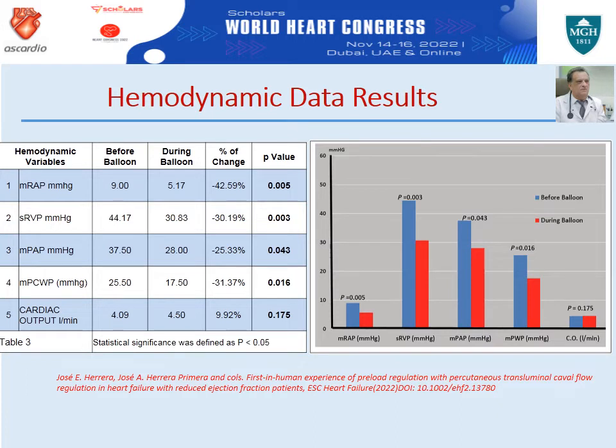Here we have the hemodynamic data results. Mean right atrial pressure before balloon was 9. During balloon it decreased 42%, and the p-value was statistically significant. Systolic right ventricular pressure was before balloon 44, 17, and during balloon decreased to 30%, 19, and was statistically significant.